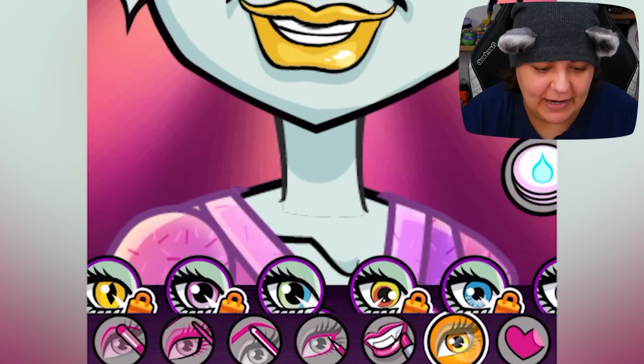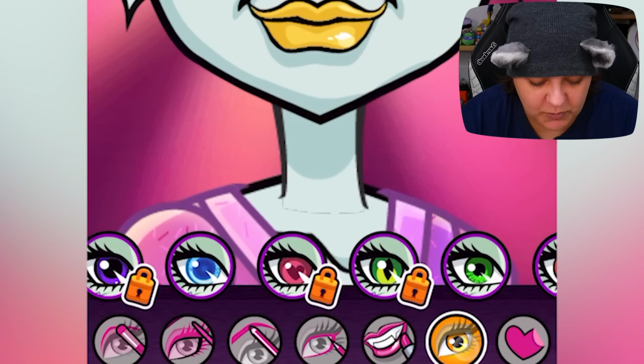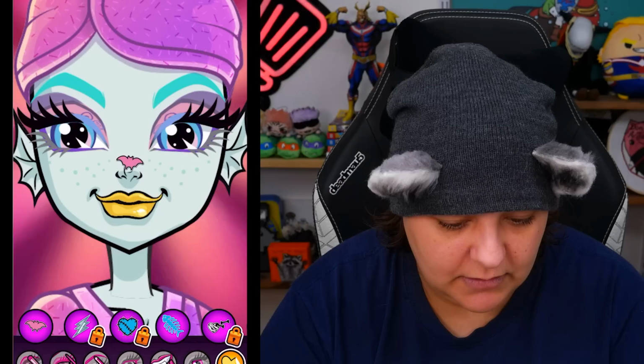Ooh, frosty! Oh, that one's cute. Look at all these different eye colors. You can definitely have a bat in the eye, a lightning bolt. Oh my goodness, look at all these, heart also, that's pretty cute. A skull, more skulls, they have webs. There's a lot going on here. What is this? Oh, a sticker on the face. No, we don't want that. Get rid of that sticker.